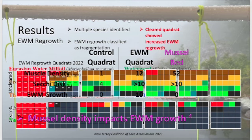If you compared our quadrats, including the mussel bed quadrat, there's an interesting relationship between mussel density, water clarity, and plant growth. At the densest areas of plant growth, we find some mussels, but in the dense mussel beds, we find no plants, and the water clarity is really, really good, which aligns with previous research that shows the ability of bivalves to increase water clarity because they filter feed.